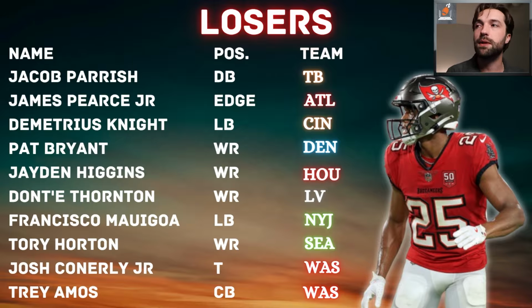Then we have James Pierce Jr. for the Atlanta Falcons. Easily could have ended up being on the duds list because he ended up being absolutely eviscerated by one of the tackles. He had a 51 defensive grade, did not have a single pressure or stop, and he was targeted 1 time, allowing a reception for 13 yards.